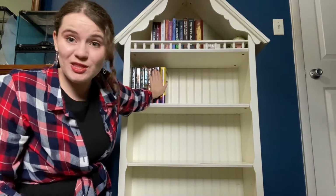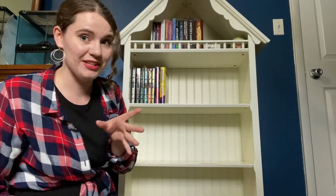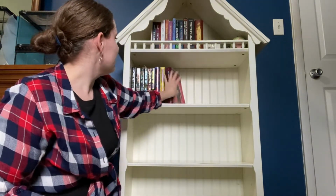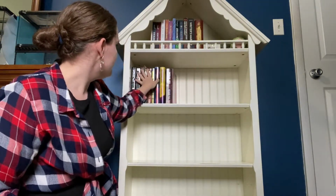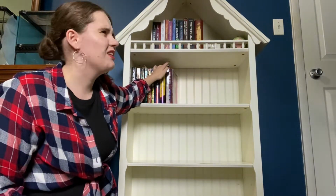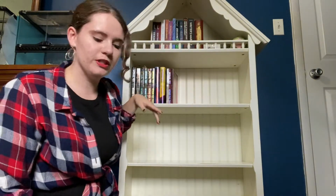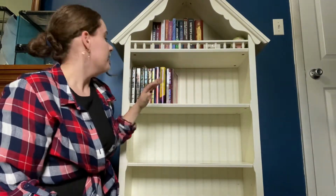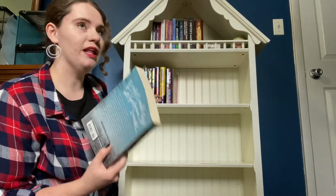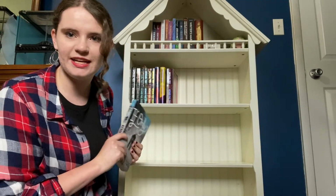The 8th book in this series is coming out in November. I want to say November 11th. So I am absolutely counting down days for it. So this is my favorite series right here. There's 7 books. I have 2 copies of the first one, like I said, and then I have this not limited edition, but it was like a limited print run of the first 2 books combined with some bonus content. And so this is all by Richard Paul Evans. This next book, If Only, is also by Richard Paul Evans. I've read this 2 or 3 times, and yes, I cried at the end every time.